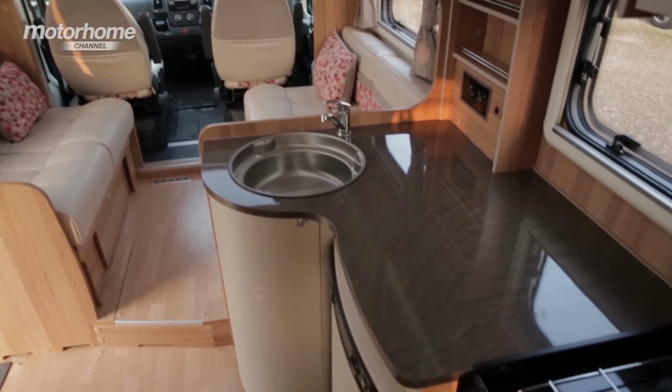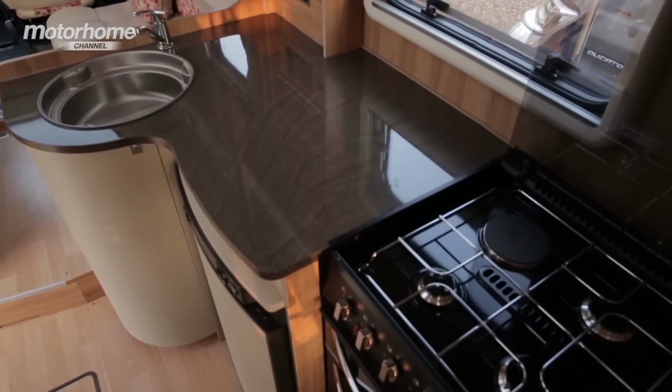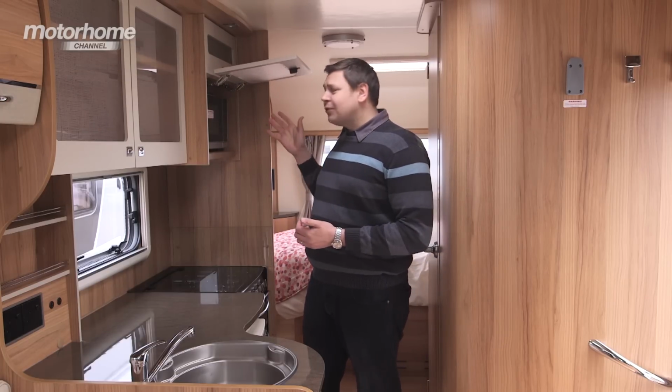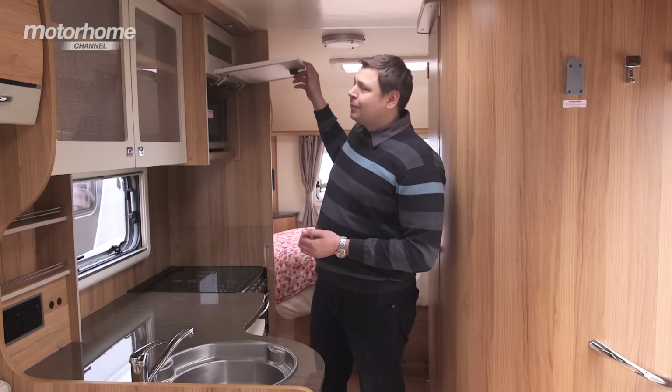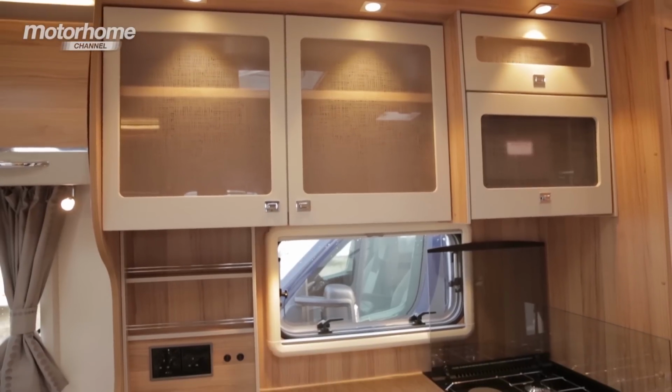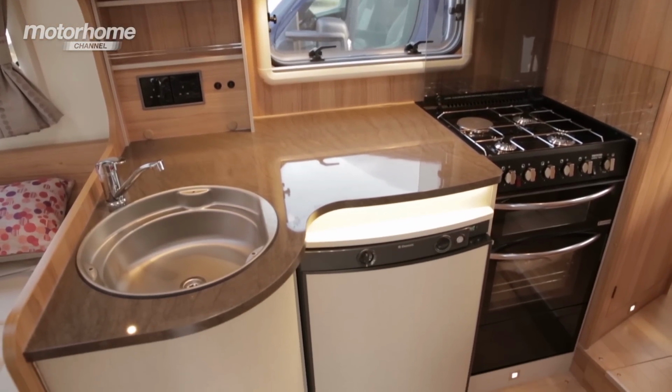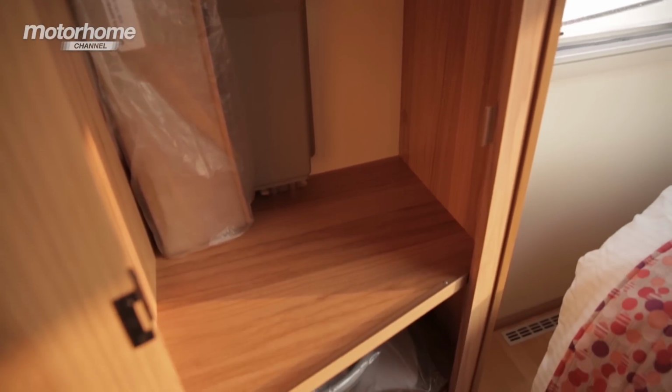I also really like those proper domestic sockets, very homely, and the fact that the microwave is hidden behind this door. I just wish it wasn't directly over the 4-burner hob. Beneath that, there's a separate oven and grill, and alongside it a good sized fridge. And in the kitchen, as in everywhere in this van, there's loads of storage space, enough to really test that 433 kilo payload. And on the other side, there's the washroom.